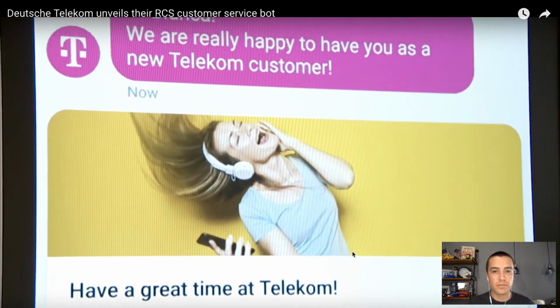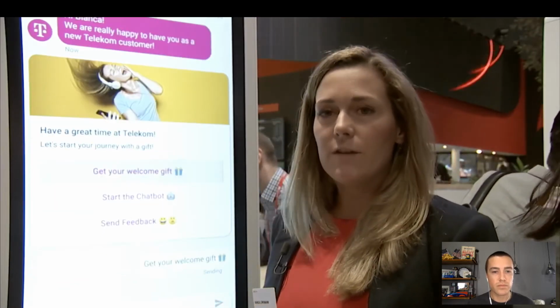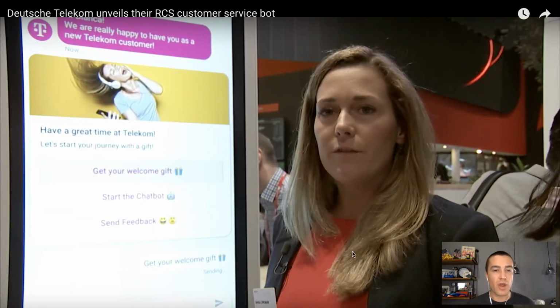It says, "Hi Bianca, we are really happy to have you as a new telecom customer." Okay, what she just did there is very interesting, and I think there's a lot of confusion in mobile marketing about what's going on. So this is an RCS business message. Then there's an RCS rich card, which is that yellow image with what look like links below: get your welcome gift, start the chatbot, send feedback. These are actually called quick replies, and they trigger a reply back to Deutsche Telekom.